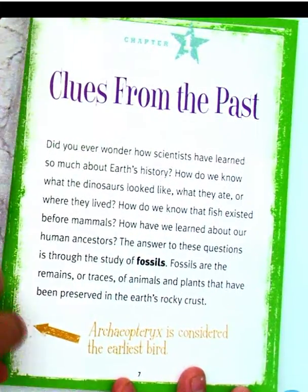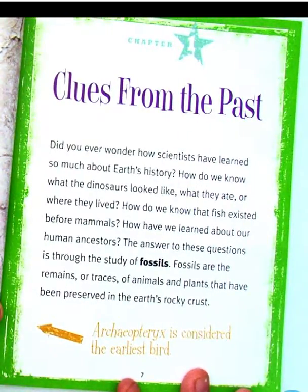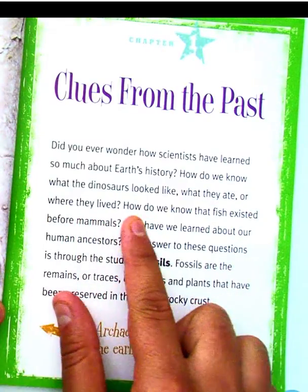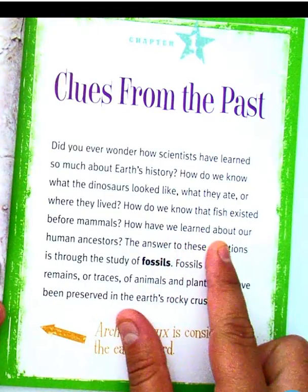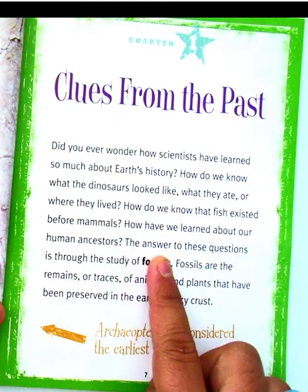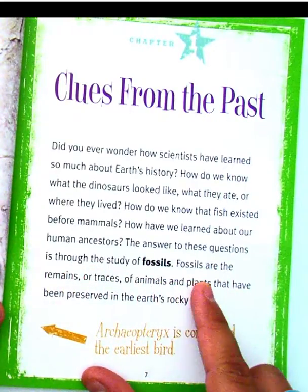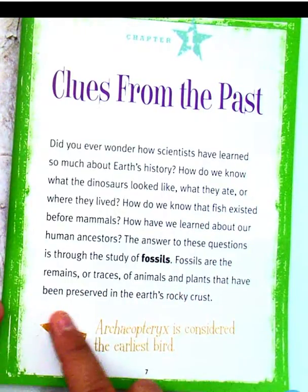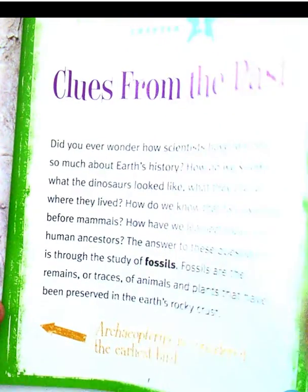Clues from the past. Did you ever wonder how scientists have learned so much about Earth's history? How do we know what the dinosaurs looked like, what they ate, or where they lived? How do we know that fish existed before mammals? How have we learned about our human ancestors? The answer to these questions is through the study of fossils. Fossils are the remains or traces of animals and plants that have been preserved in the Earth's rocky crust.